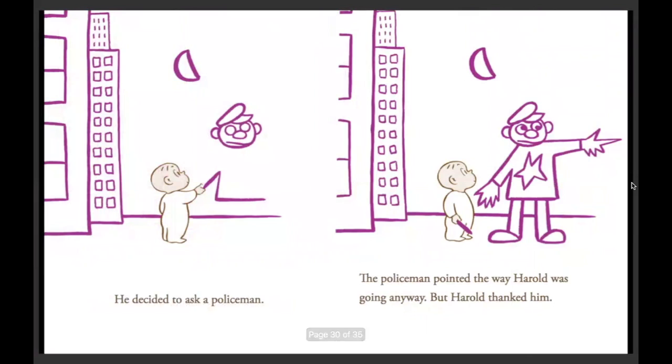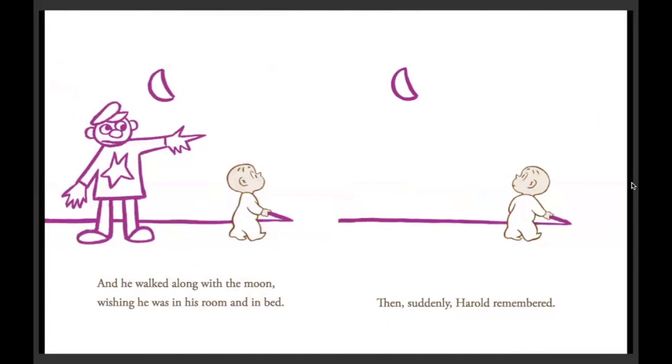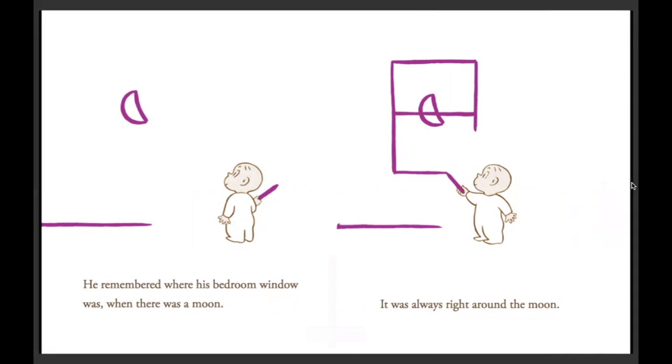He decided to ask a policeman. The policeman pointed the way Harold was going anyway, but Harold thanked him. And he walked along with the moon, wishing he was in his room and in bed. Then suddenly, Harold remembered. He remembered where his bedroom window was when there was a moon. It was always right around the moon.